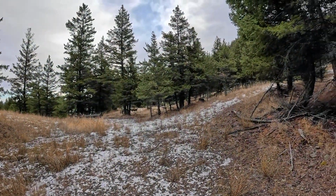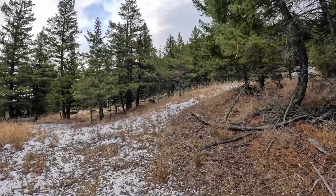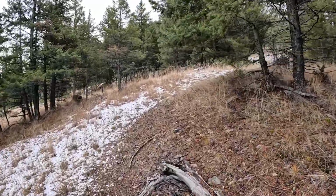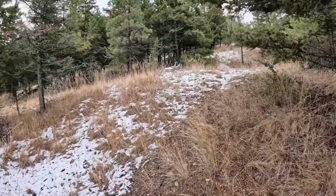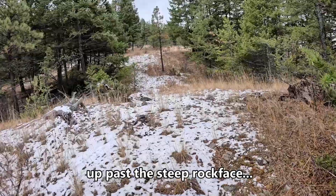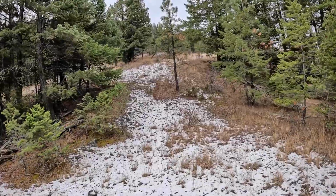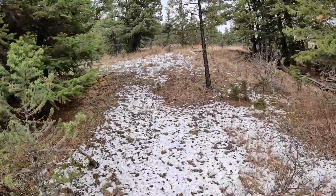That's the end of the double track, and now what's left is a very steep section following a user-made single track. I was one of the people that hung flags and made this trail a little more accessible. I certainly chose the route up the steep rock face, and I'm heading up now. No footprints here in the snow. So I'm going to be all alone up here today.